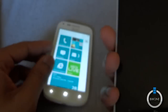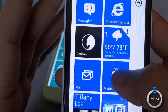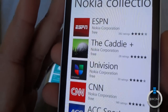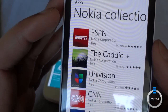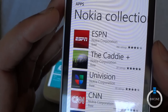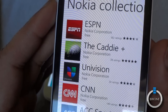Going over to the Lumia 900, this is what sets it apart from all other Windows Phone devices. You go to Nokia, you have Nokia Collections. What you get is a really good suite of apps. Nokia has an exclusivity for about 90 days with the ESPN app, and the phone came out May 8th. So it still has a ways to go before it's on any other platform.